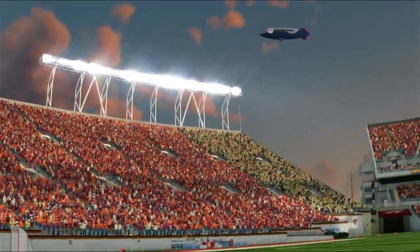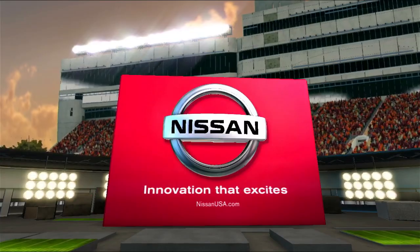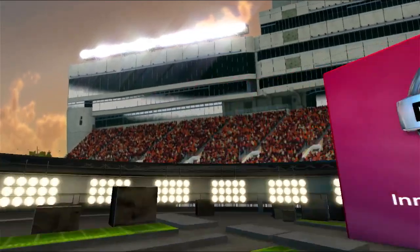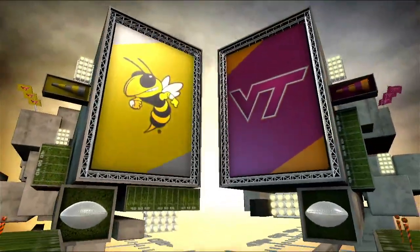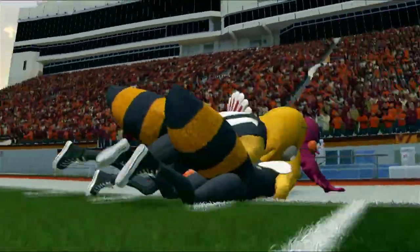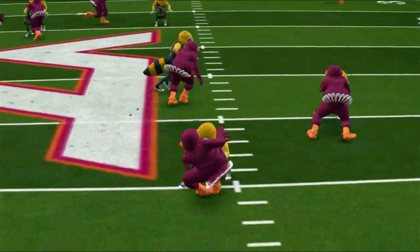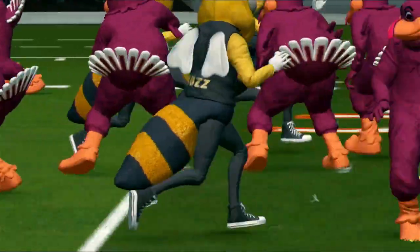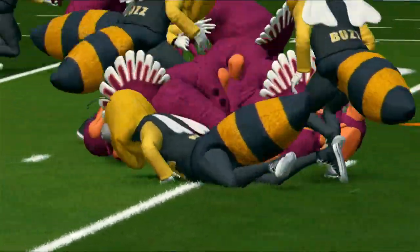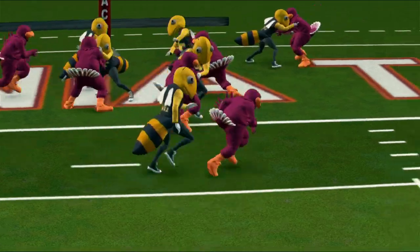We've played 30 minutes. Glad to have you with us on the EA Sports NCAA Football 14 Halftime Show presented by Nissan. Innovation that excites. David Pollack and I are here in the studio to break down everything that just happened in your game. This game's been everything we anticipated, each team matching each other blow for blow, just a one-possession game at this point. What do you expect to change things in the second half?